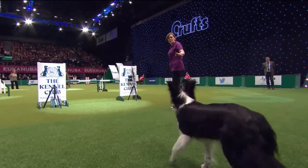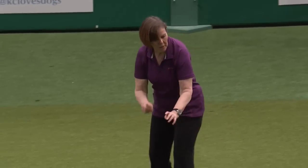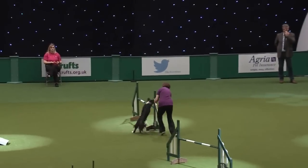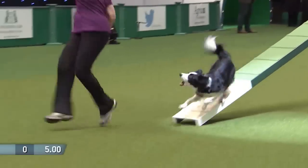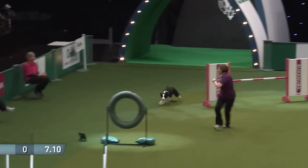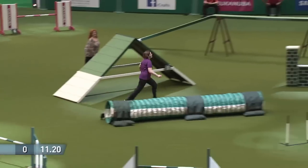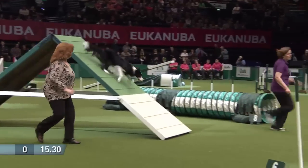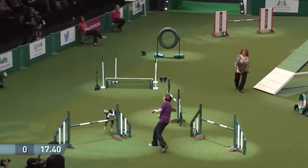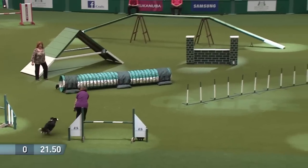So last to go, this is the one that could win, Janet Thompson from Hayden Bridge in Northumberland with Wish, who is a three-year-old Border Collie bitch, Border Paws Dark Wish. First time together at Crufts, and having led this morning with the large dogs in the jumping competition, can they repeat that now in the agility? Going well so far, I mustn't curse it.